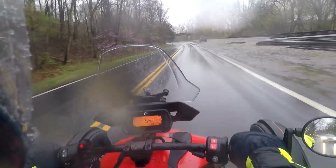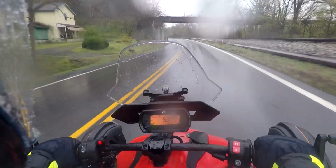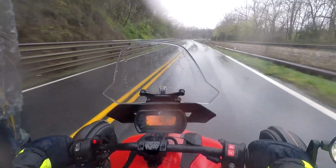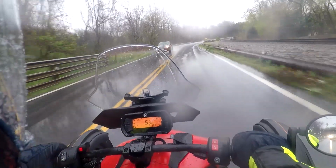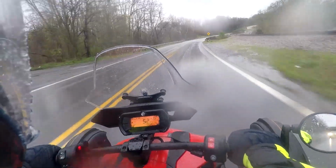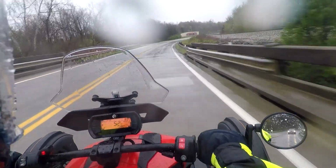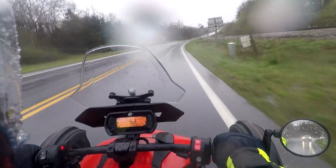But I did coat the lens on the GoPro with some Rain-X to help get the drops off. So hopefully it's working. I'm not sure. I'll check and edit. But it is less than desirable, let me tell you what. It's not cold at all. I mean, it's probably 70 degrees, just wet.